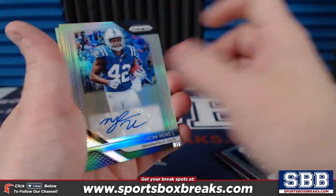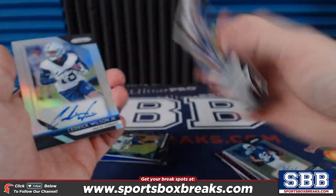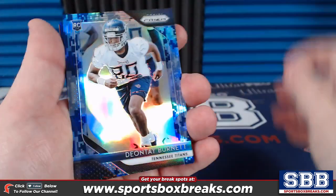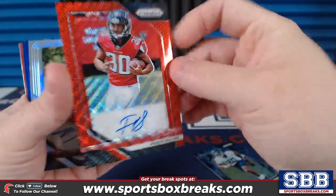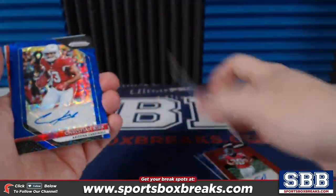Nyheim Hines for the Colts. Fountain again, like I said, I thought we pulled two of him. Indianapolis Colts, auto. Cedric Wilson Jr. for the Dallas Cowboys, auto. And last little bit here, another camo. Burnett for the Titans, nice camo to 25, 20 of 25. Ito Smith for the Falcons, 134 of 199, Red Wave auto. Darren Payne for the Washington Redskins, auto.